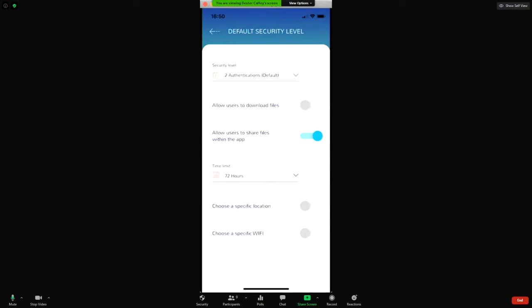Also, the natural default is for somebody not to be able to download the actual document that you sent them. You can allow somebody to share the document inside the SmartEye app, but they can't actually download and take possession of that document, because the security is off the document at that point. It's gone. We also have a time limit on how long you have access to my document. 72 hours is the default. You can put 24 hours if you want, 48 hours, a week, a month. It depends on you, whatever you want to do.